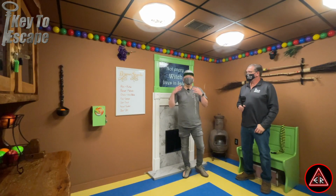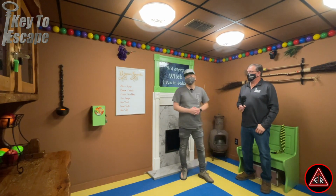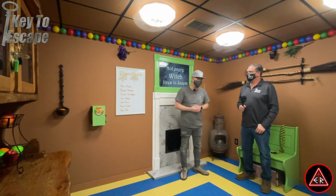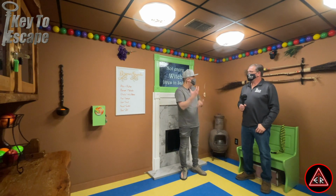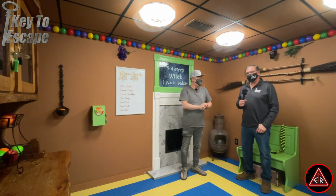We are in another one of their fantastic rooms, and this one is called the House in the Woods. I believe this is a Hansel and Gretel theme, just because of all the candy that's around here. And I feel like I'm inside a log cabin-ish feel. You correct me if I'm wrong. No, that's right.